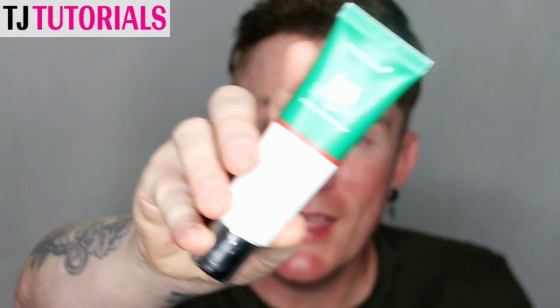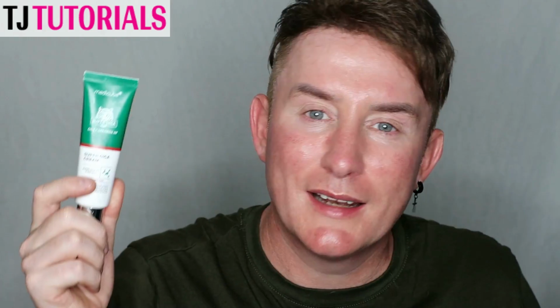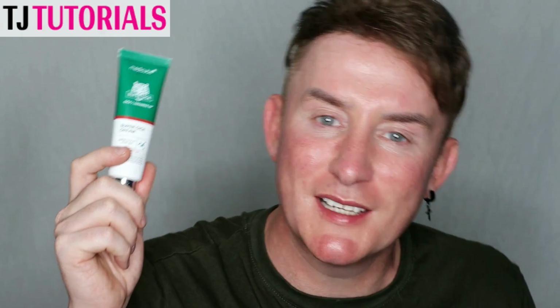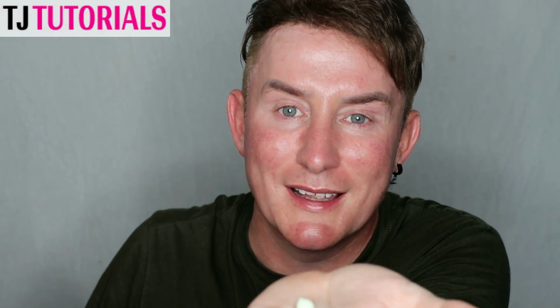Then to finish everything off, I apply a generous layer of this. This is the Medicube Super Seeker Cream. Now this is designed for use on all skin types. It contains the trademarked Super Seeker 7 at 10,000 ppm, and it provides amazing hydration while soothing the skin. A pea-size amount, or a raisin size, or anything else that is that big. And then again, I'm just going to rub this between my hands and then just press this in.